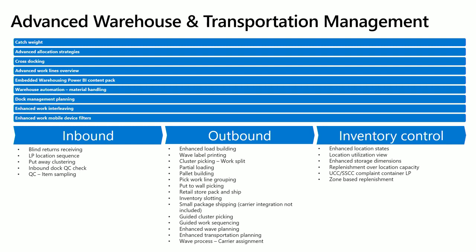When we talk about replenishment, that's been an area that we wanted to improve performance on, especially when customers have been trying to run a wave and replenishment at the same time. So new capabilities around min-max replenishment, so it'll trigger based on certain min-max points, which is a little bit more efficient for some customer scenarios.